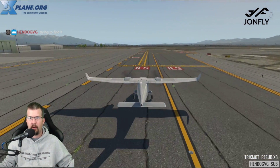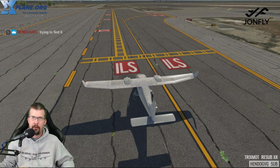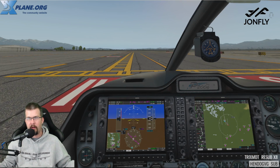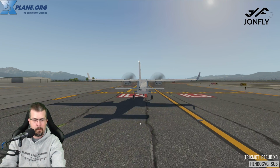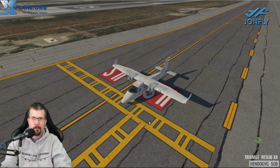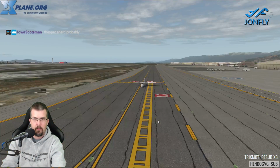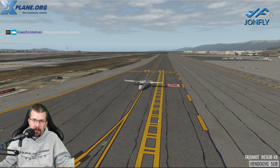All right, we're coming out here. Normally, if the ATC told you, hey, hold short of the ILS critical area, you would hold here, and then they'd give you clearance to continue taxi. Wow, this airport, I mean, look at the asphalt.